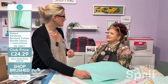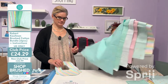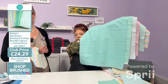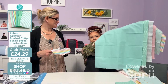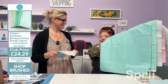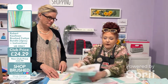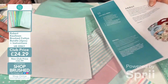Little teddies. Let's hold it up, because I'm going to disappear in a minute. Look at all that. That is a substantial, brilliant amount of fabric for $26.99. So this one is your 6 fat quarters, brushed together with the pattern. And that's not all. You're going to get your instructions. Now, I had a little flick through all of this.